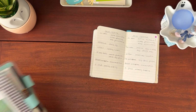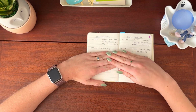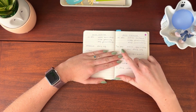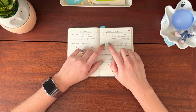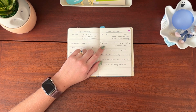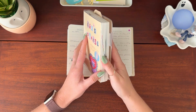So that's that book. And then next we have my Moleskine daily log. That's all it is, it's a daily log. And it does not come over to next year. So next year I'm not using a Moleskine daily. I am going to use an A6 Hobonichi Original, like I've got one here like this. Don't mind this, this is a junk journal.